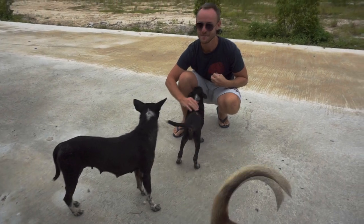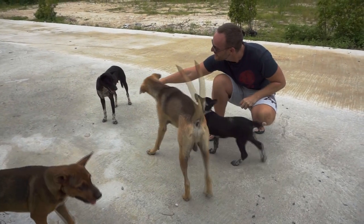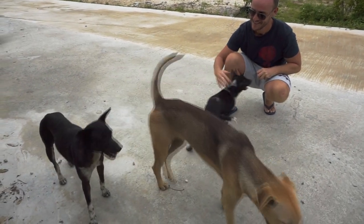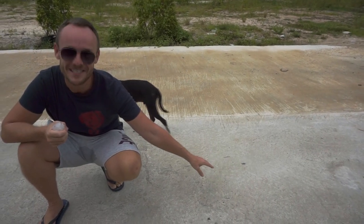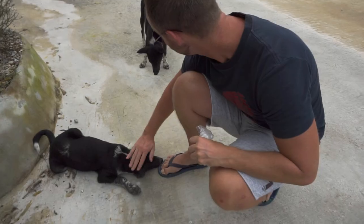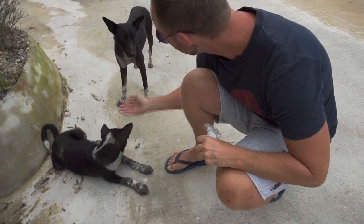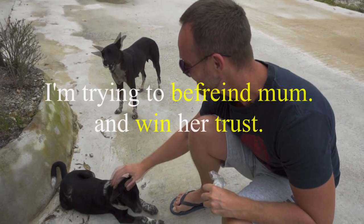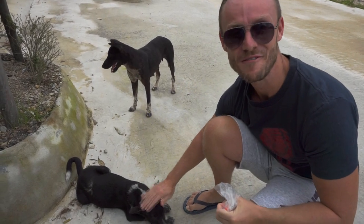This is amazing. So Mom comes closer to me every day. Sometimes she even sniffs my hand now. I really want to get to the point where I can actually stroke her and give her some love and some affection. Not there yet. She gets so close now, it's lovely. Hey. Hi. Hello. Oh, she's still scared. I just want to be her friend.